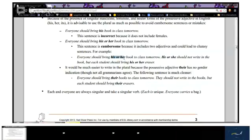But yes, it would be incorrect if we just say his. Okay, we would need to say his or her. But the best way to say that would actually be their. Okay, so you do not have to say his or her book to class. It's easier to say their, they, and their. That would definitely be the best way to say that.